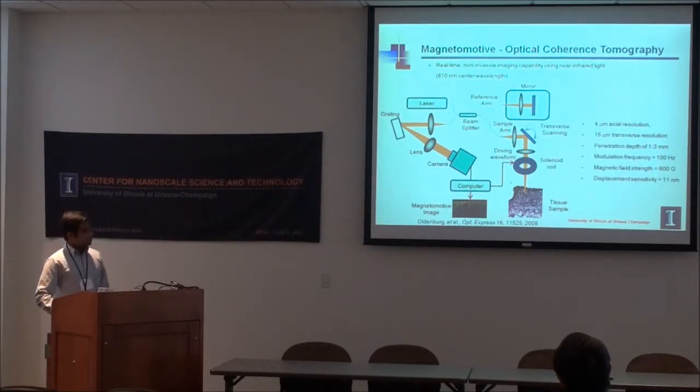So to measure the magnetic response of these microspheres inside the tissue, we use an optical technique called optical coherence tomography. Optical coherence tomography is a real-time, non-invasive imaging technique, which in principle is very similar to ultrasound, but it can give images at much higher resolution than ultrasound, but at a lower penetration depth.